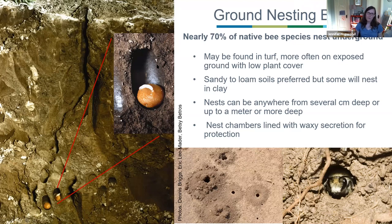Some bees will also line the cell. You can see the inside of this cell is really nice and smooth, and it's got a waxy coating that protects her young as that little bee develops from fluctuations in soil moisture. So bees really do their very best to provide for their young, who they won't meet, by providing a really safe nest. They try to find the best location that they can find in a safe place where they think their young will be successful.